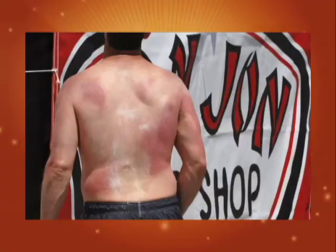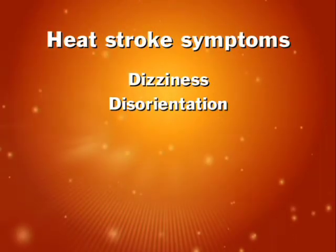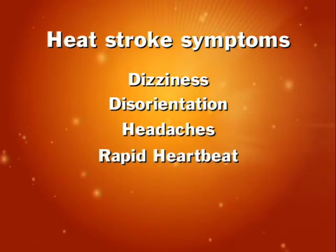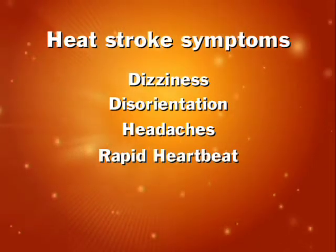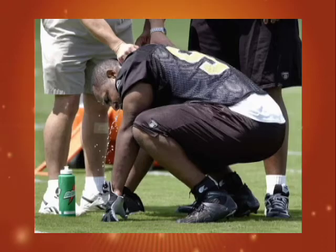If the body temperature rises above 103 degrees and the skin is red hot and dry without sweat, it means your body temperature regulation is failing and has lost its ability to cool down. This means heat stroke is imminent. You may also experience dizziness, disorientation, headaches, and rapid heartbeat. This is a serious medical emergency and needs to be treated quickly. Call 911 immediately, and while waiting for the emergency services, get the victim out of the sun and cool them off with whatever methods you have close, such as spraying them down with cool water from a hose.